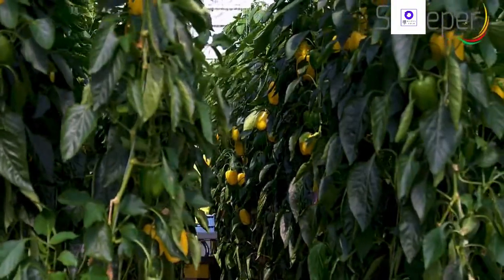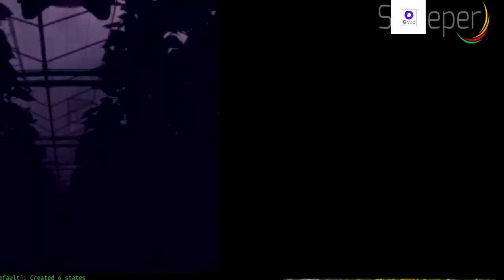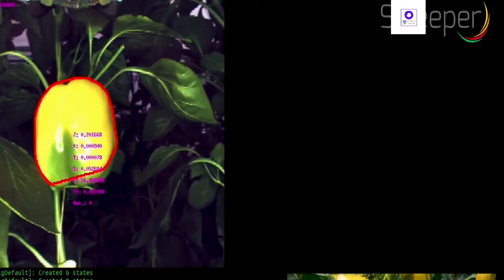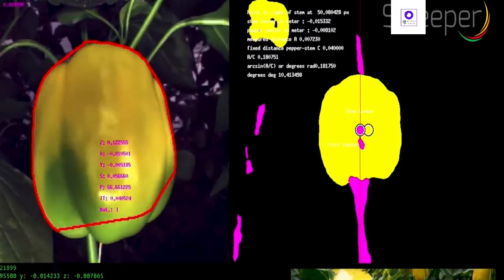The small cutting tool is positioned just above the pepper and cuts the peduncle, while the cutting tool is moved downwards. After cutting the pepper, it falls downwards into the fingers of the pepper catching device and is moved towards the pepper bin by the robotic arm.